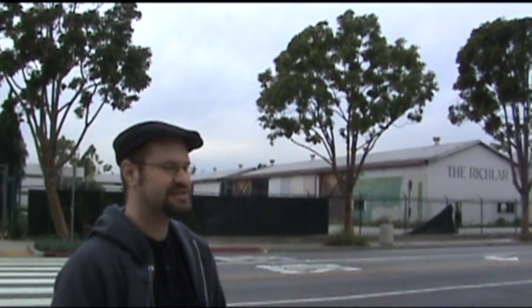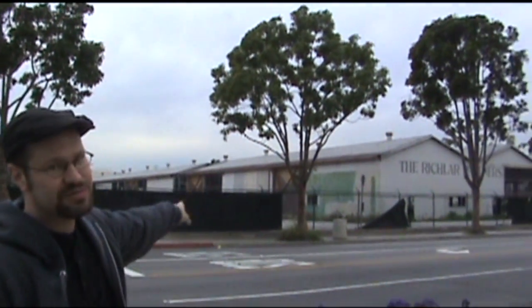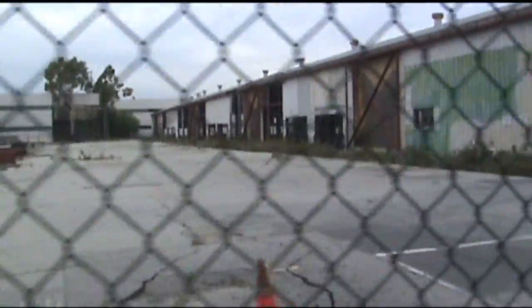Hey kids, we're here at the intersection of Stewart and Olympic in Santa Monica. And you can see this really dilapidated warehouse behind me that looks like it's been absolutely gutted. It's missing panels, it's falling apart. It's got the Richler Partners on it. This is actually the warehouse they used to shoot Buffy the Vampire Slayer interiors.